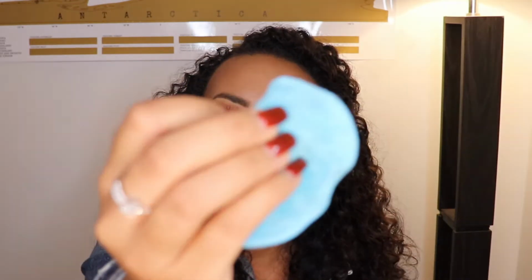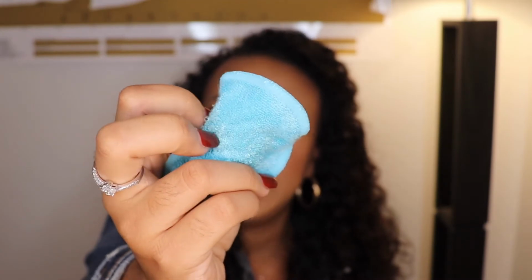This is the reusable makeup remover pads. I don't use this as a makeup remover. Probably that's why the material is a little bit strong, like an exfoliating type but not a cotton type. Maybe that's why, because it's a makeup remover. But I use these as reusable cotton pads pretty much.